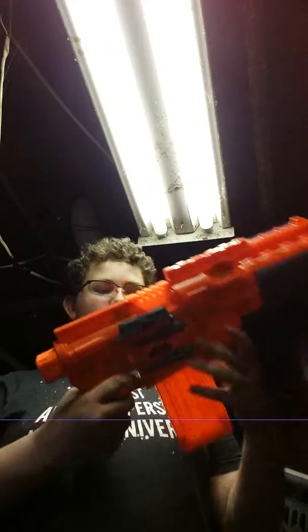And today I am showing... Well, actually, this is my brother's. I'm not giving anything away. This is my brother's. This is the Rogue One, or I can't remember what the other one's called, but this is a Star Wars Nerf Blaster. I can't remember which one it's called. You guys put it in the comment section down below.